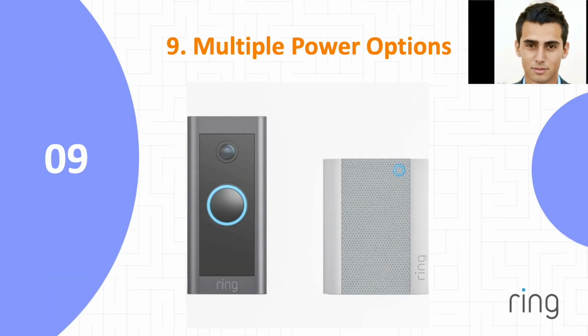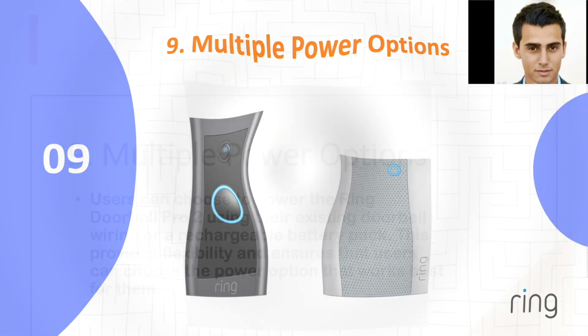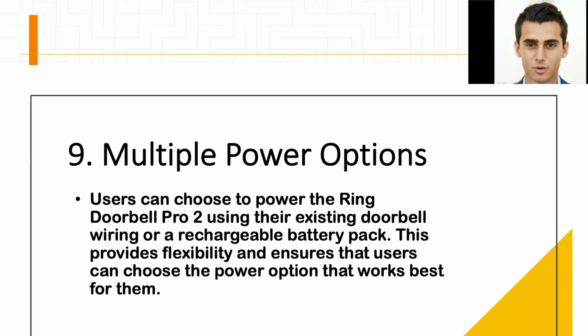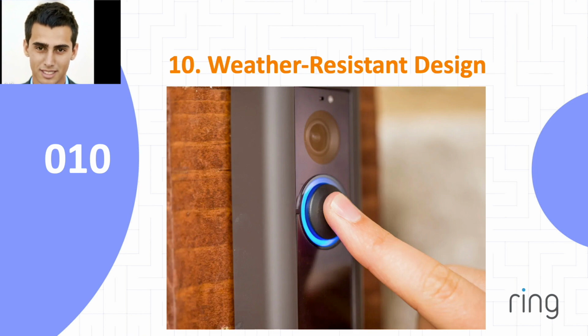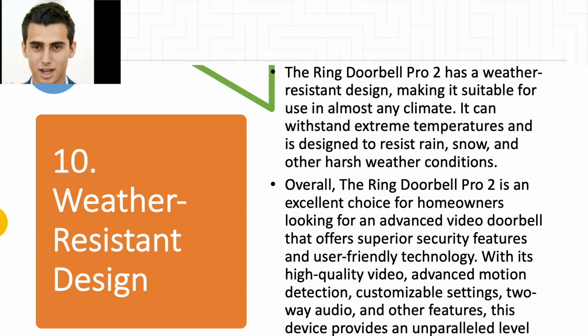9. Multiple power options. Users can choose to power the Ring Doorbell Pro 2 using their existing doorbell wiring or a rechargeable battery pack. This provides flexibility and ensures that users can choose the power option that works best for them.